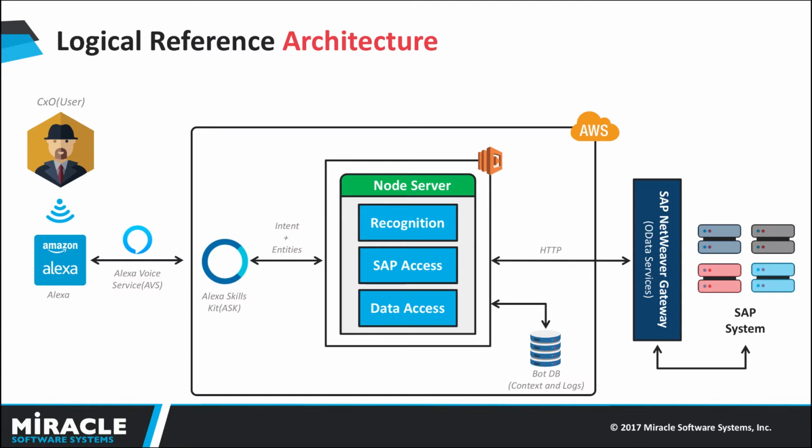And the third piece is the data access layer. The Lambda function in our scenario is interfacing with the NoSQL database. And the database will have details like SAP REST endpoints, user dialog history, and user logon credentials.